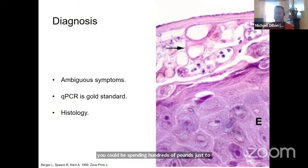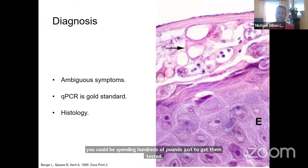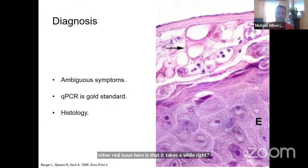The other real issue here is that it takes a while, right? You have to swab it, it needs to be sent off to the lab. The lab needs to test it, and then you need to get the results back. In that time period, if you're looking at wild populations, that frog has long been released back into the wild. And nobody can hold on to the frog for that many days or months even sometimes. Again, because it's quite expensive.